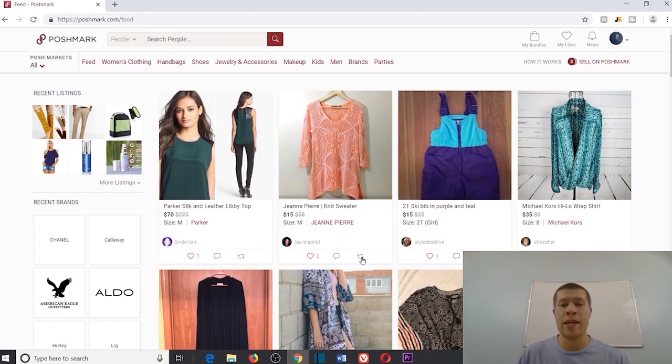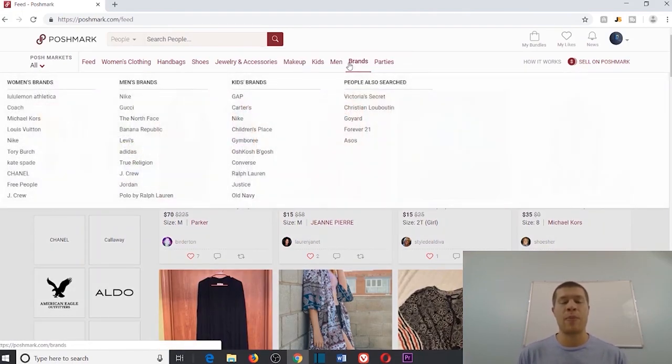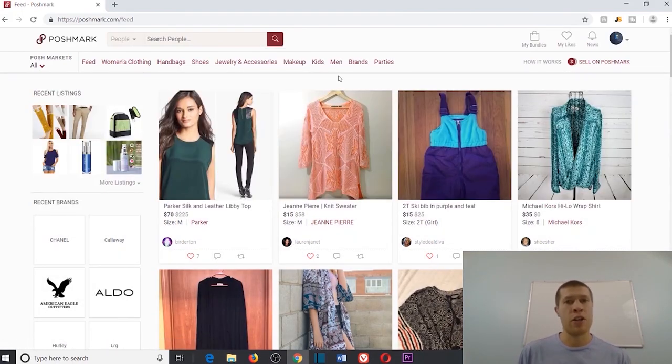So that's a great way to get started, obviously, when you share from feeds. However, it's not going to give you the most bang for your buck, because you don't know anything about these people's closets. You don't know that they have X amount of followers. You don't know if they're going to share back or anything like that.